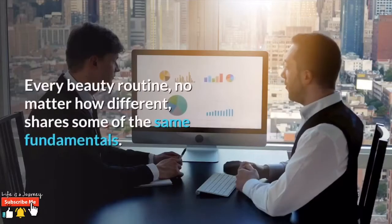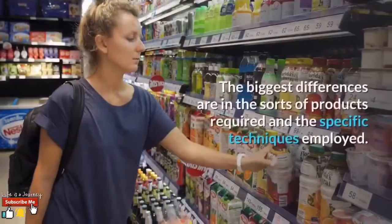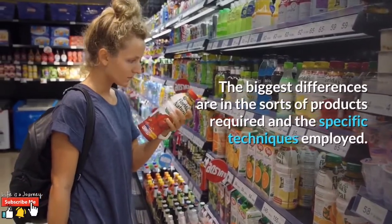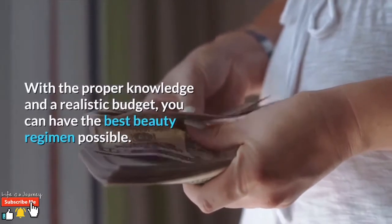Every beauty routine, no matter how different, shares some of the same fundamentals. The biggest differences are in the sorts of products required and the specific techniques employed. With the proper knowledge and a realistic budget, you can have the best beauty regimen possible.